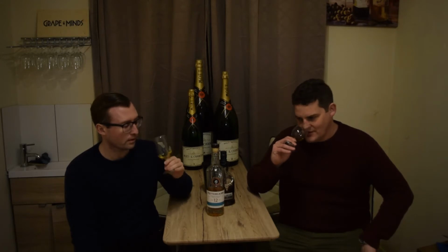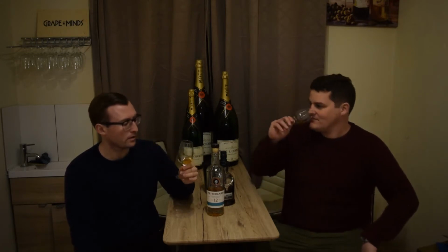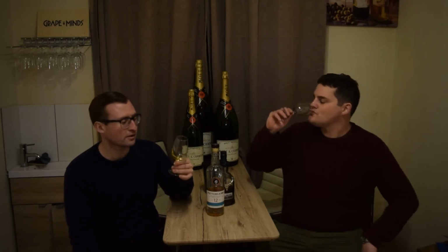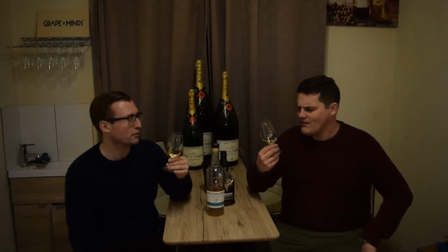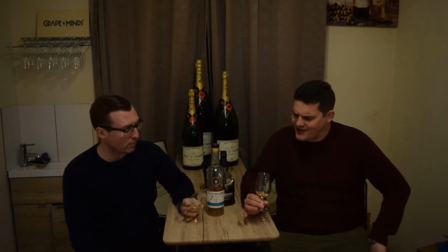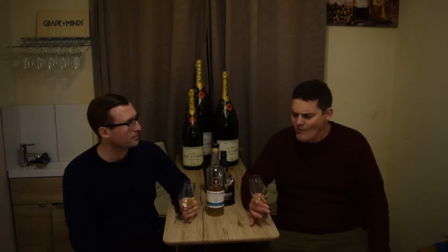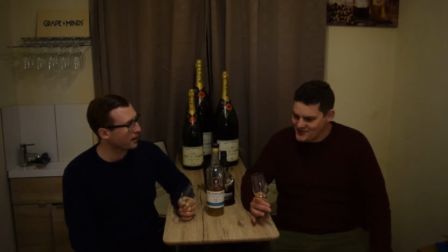So you can see in the colour it's medium gold. Straight up there's nice nuttiness on the nose, giving way to some softer fruits, orchard fruits coming through. And there's a real clear nectarine-ish character on the front. As soon as it goes into the mouth, it goes into there. And as it fades, it goes through a lighter toffee character. And it's still showing more and more.